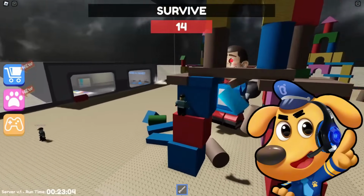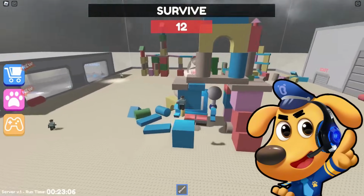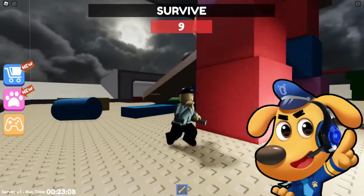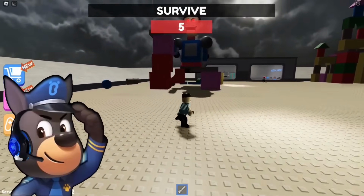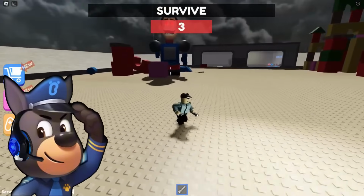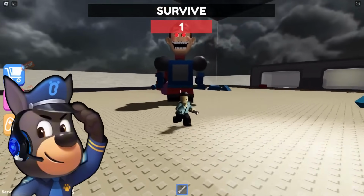Exactly, Dobie. Let's go into action. Let's show this robot who the real sheriffs are around here. Stick to the plan and we'll definitely succeed. Only 6 seconds left. I'm sure we can survive this. If not, Labrador, you've been the best friend I've had.